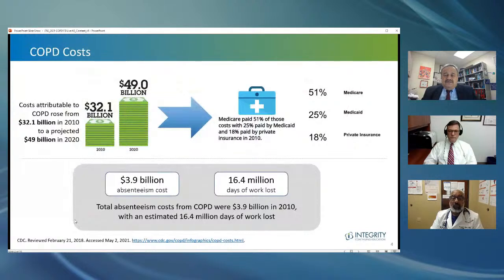But what's important is obviously the human cost is more important to us than dollars and cents. But it is important to look at the cost of the disease. The cost has increased, as you see on this slide. An estimated $49 billion are spent on COPD, and that includes both government funds, Medicare, Medicaid, but also private insurance. And it's been going up.